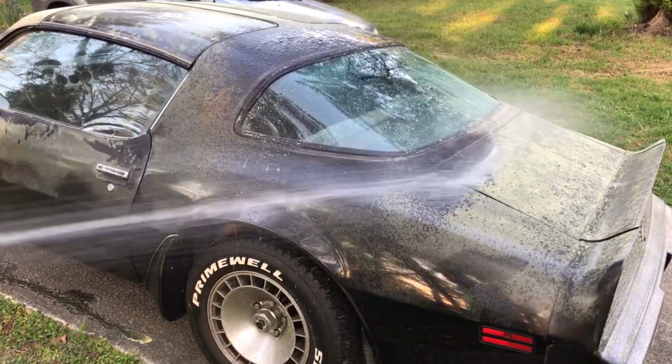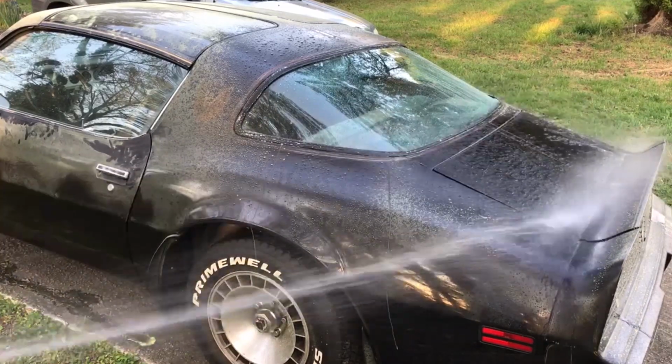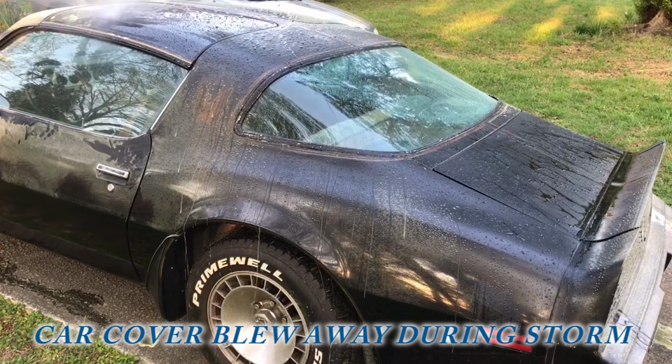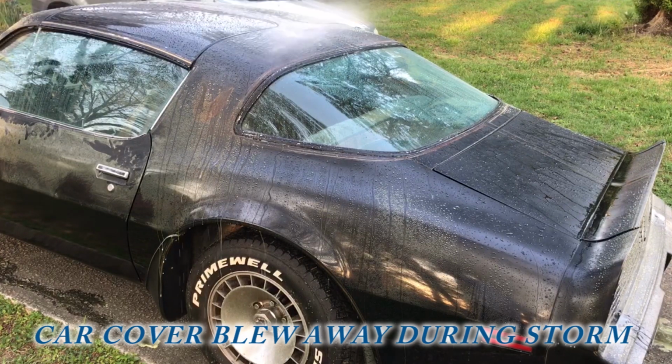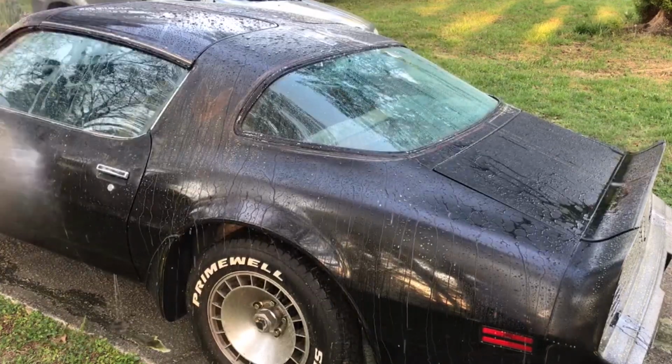So let me explain what I'm doing here. I'm washing the car, and this car is actually a daily driver. What's happened here in Georgia, we have pollen, okay? So that's what's on this car. This is after 2 days.